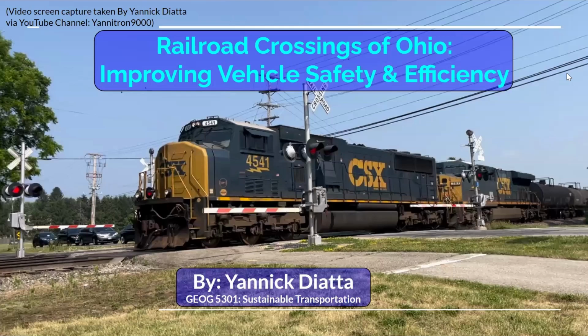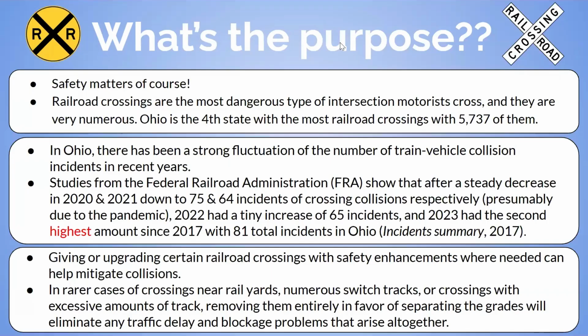My name is Yannick Diata, and I'm doing my lightning talk on railroad crossings of Ohio, improving vehicle safety and efficiency. So you might be asking yourself, well, why does this matter?